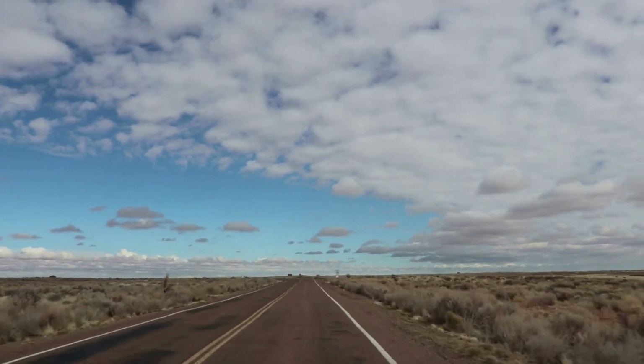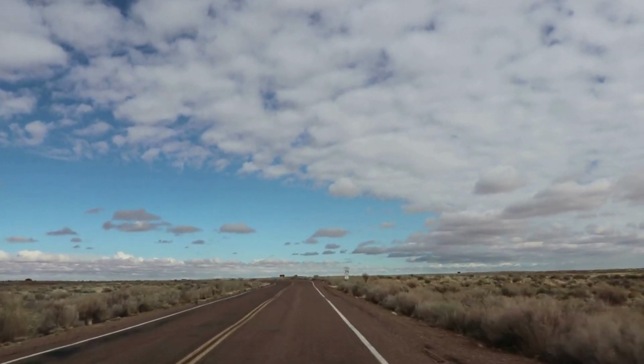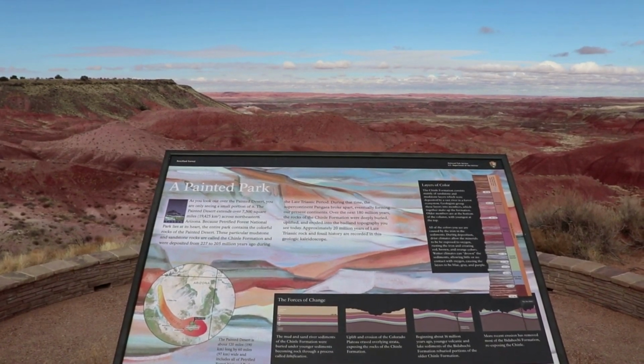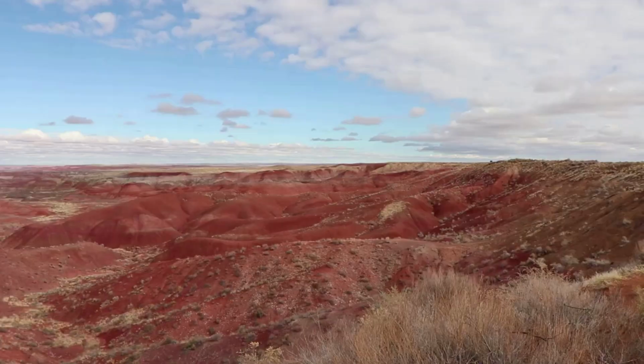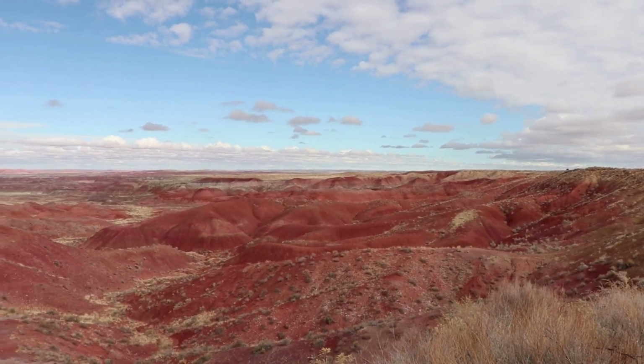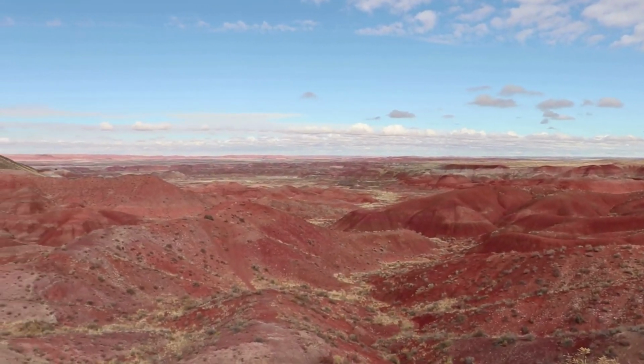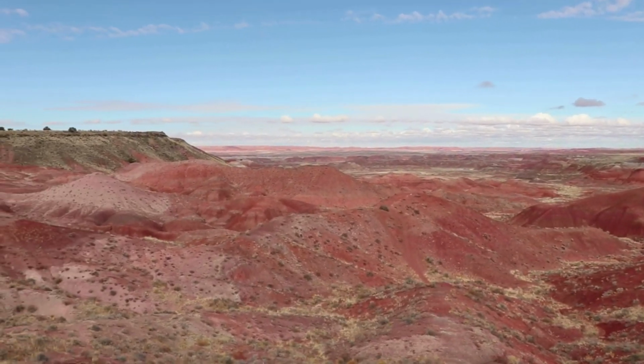Now let's explore the Painted Desert. Here's a great first look at the Painted Desert at Tiponi Point. Really, the desert extends to over 7,500 square miles around here, but this is perhaps the most colorful section of it.